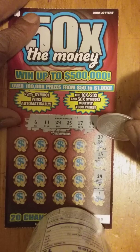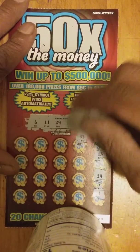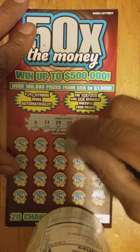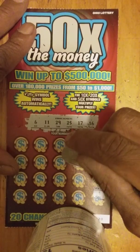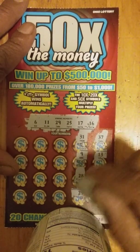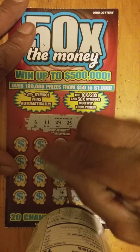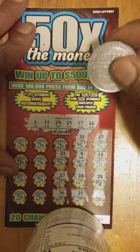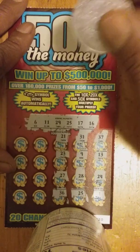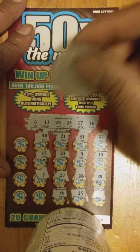No 37. No 13, no 24, one off, no 1. No 30, no 31. Excuse me, 9. Nope, got 29. 28, no. 25, there's a match. 36, no. 27, no. 23, no. 21, no. No 40s. 15, one off. 5, no. 6, match.